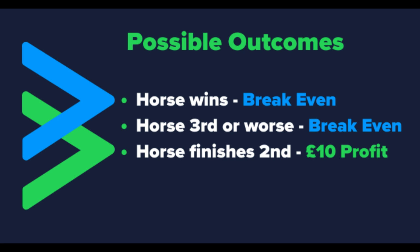Then you have the chance of the horse finishing outside the top two places, so your lay bet with Betconnect wins and your back bet with William Hill loses, so of course you break even yet again. Or the horse could finish in second, which is of course what we want, and you would then win £10 with Betconnect and lose £10 with William Hill, so you break even there, but you would then earn that £10 cash refund for that horse finishing in second place. There is of course no outcome there where you will lose any money whatsoever, so you have no worries with qualifying losses building up and putting your profits into the negative.